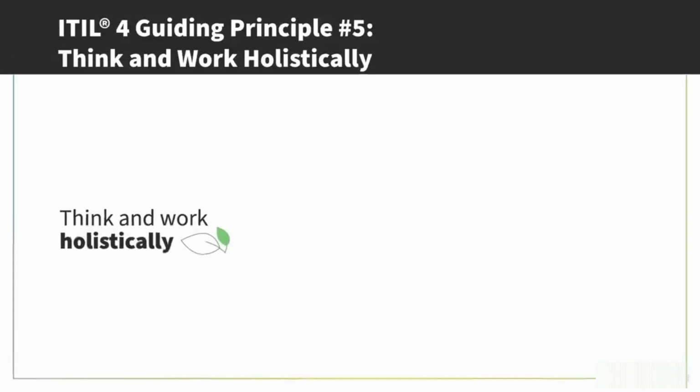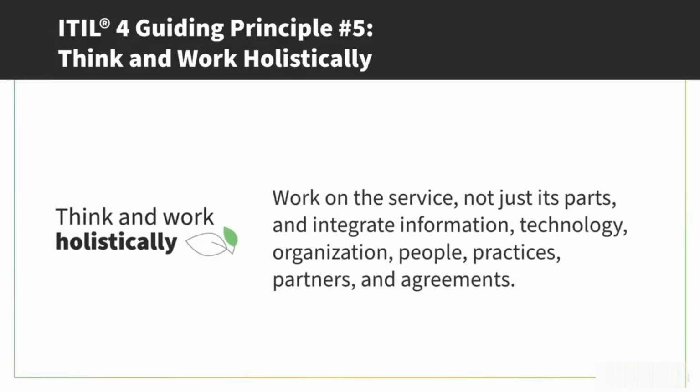Think and work holistically is the fifth ITIL guiding principle, which comes from systems thinking, a concept that is heavily cited in the DevOps community. The general idea is that you can de-optimize the whole by optimizing a part of a system, so you need to understand the context and think up and out, what is known as synthetic thinking, and not just down and in, which is analytical thinking, and to work on the system, not just its parts.